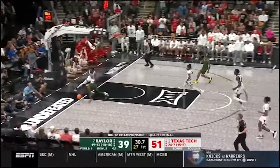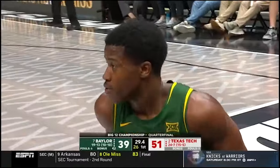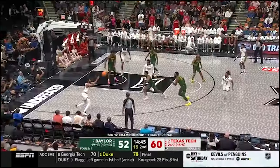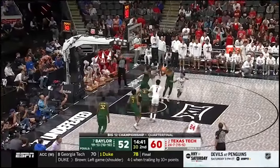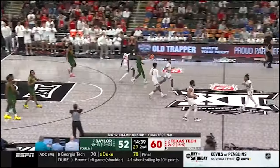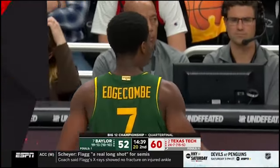Here goes VJ Edgecombe, but then he lost the handle, and it goes out of bounds to the Red Raiders. He tried to take off. It looks like Williams was working his way back up the bench. Edgecombe the rebound, but he traveled, and it goes right back to Texas Tech.